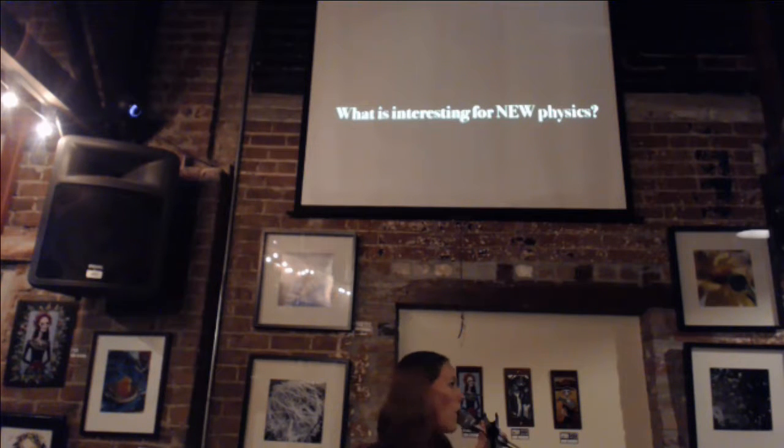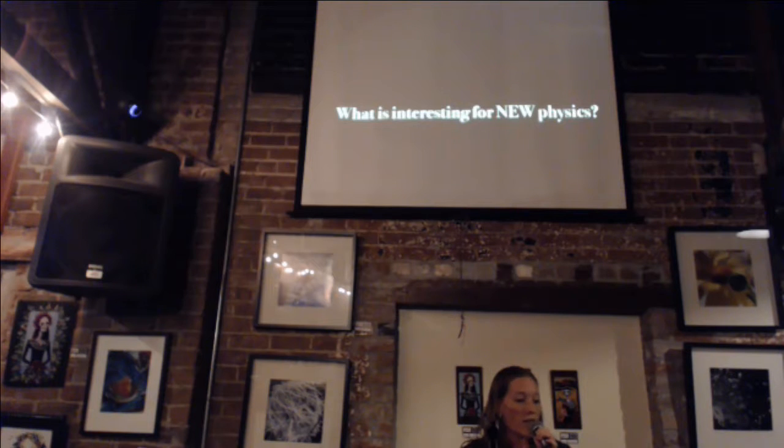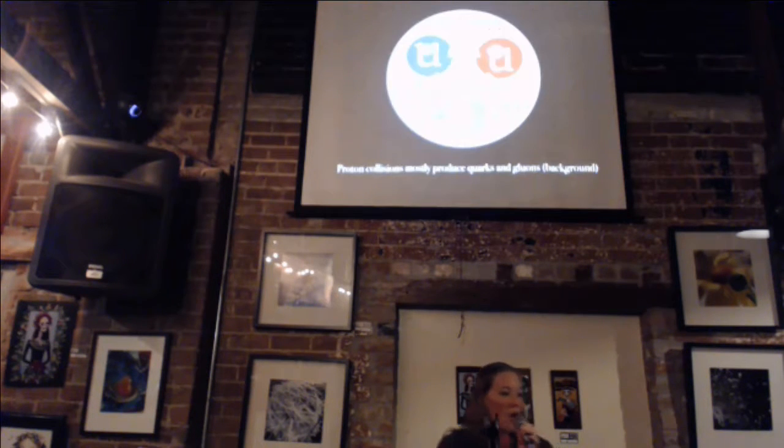With all this information, with all of what happens in the detectors, what do we actually find interesting, and how do we sift through this data to find new physics? So let's start with proton collisions.